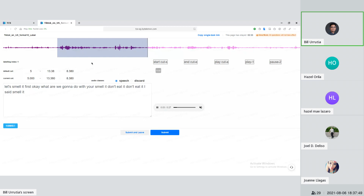Okay, so there's a lot going on. So we need to classify it as speech or discard kasi that's the next step, right? So I think this is speech. I won't classify discard kasi hindi naman siya full on song with lyrics, etc. So speech siya. Okay?